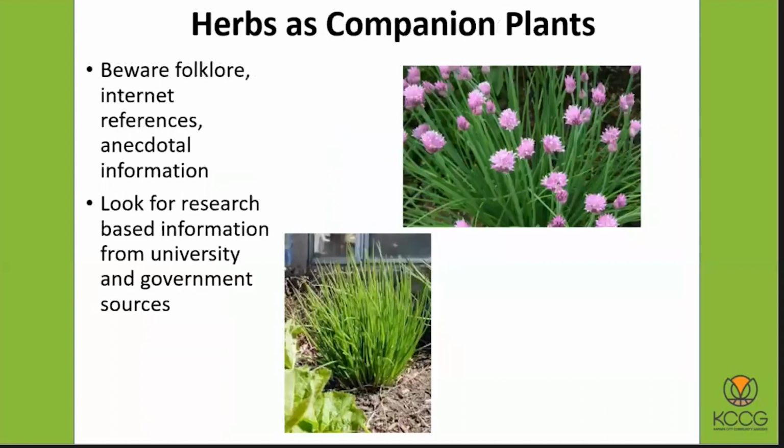And also you'll hear a lot about herbs as companion plants. And again, you'll see all kinds of things on the internet. Like if you plant garlic next to your tomatoes, you won't have certain problems with bugs. Or one of the ones I've seen a lot is if you plant certain plants next to your squash plants, you won't have problems with squash bugs or squash vine borers. And believe me, if there was some truth to that, I would be using that plant. I'm not against the idea.